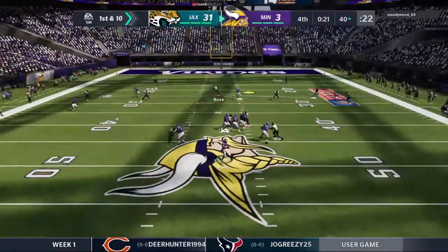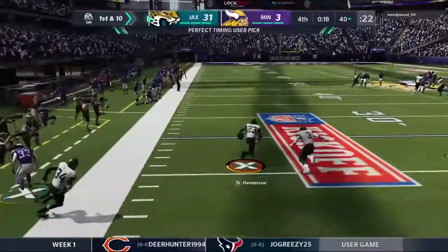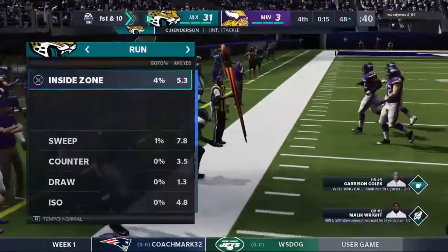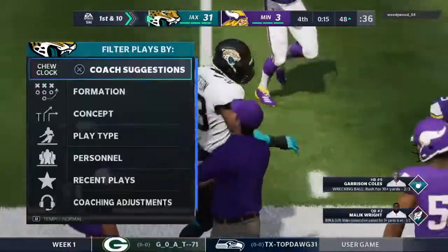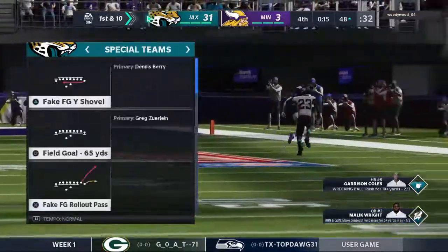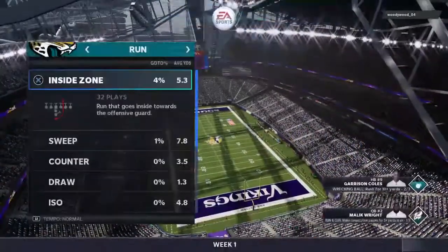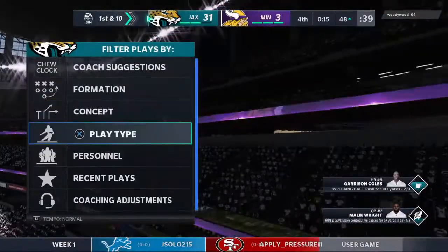On 1st and 10, Ayers. And he fires one that's intercepted. It's C.J. Henderson picking it up. Intercepted by the Jaguars. They'll take over 1st and 10 at the 48-yard line. The Jaguars going to go ahead and use their first timeout. That'll leave them with 2 remaining. We'll be back after this.